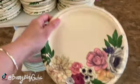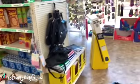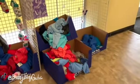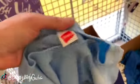These are beautiful. Aren't these pretty? And they have the matching napkins. Okay, we have tons of shirts over here, and some of them are actually long sleeve, and they're by Hanes, you guys. Look at that.